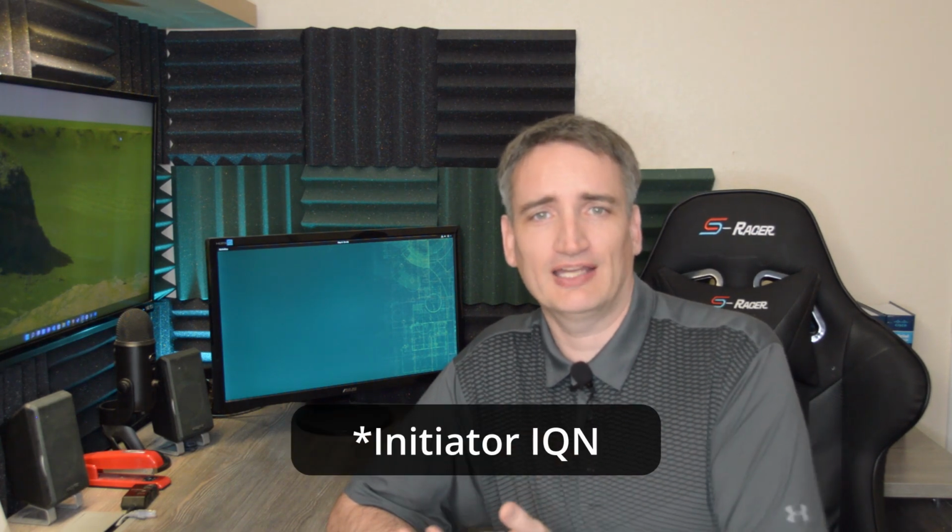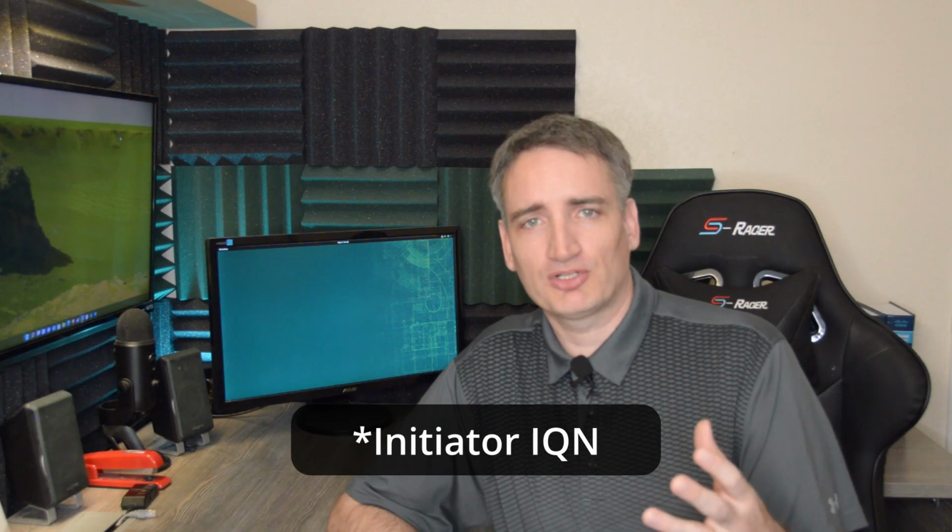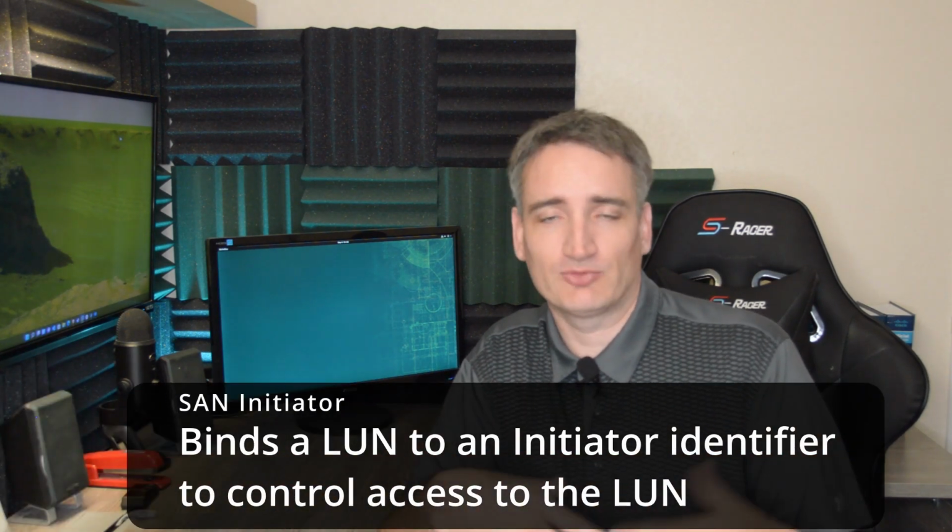So when the iSCSI initiator decides that it needs to access or write data on the storage system, it will send the request to the IP address that it has and provide its own initiator IQN, and also reference the target IQN. On the storage system side, all you're really going to put is the target IQN. And the way that works is on the LUN, the logical unit, you're going to create something like an initiator group. That's what NetApp calls it.